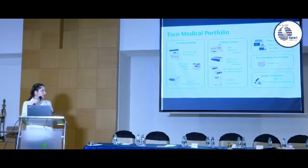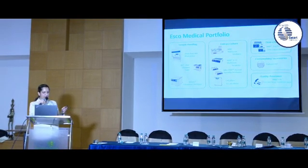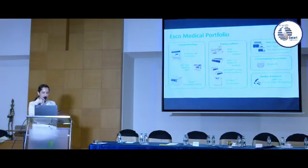We have a wide range of products for the ESCO Medical IVF sector. For sample handling, we have the multi-zone ART workstation. Then we have the anti-vibration table and the centrifuge. For embryo culture, we have the basic box type model, which comes in 50 liter, 170 and 240.